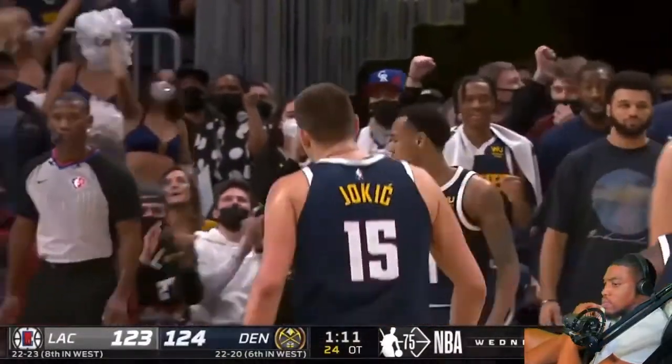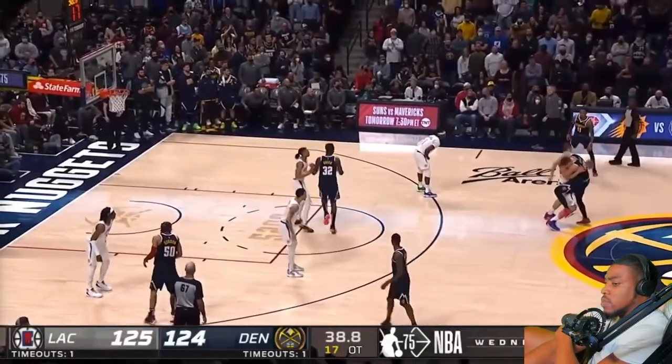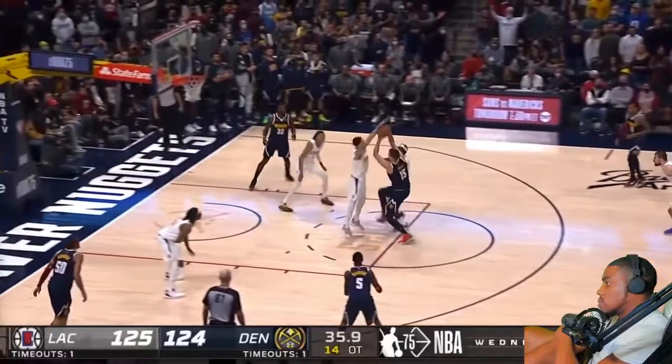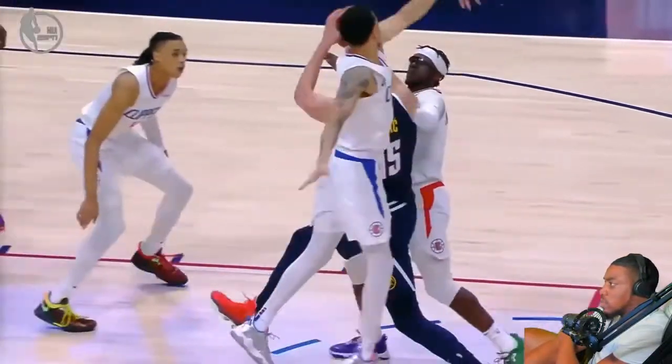124-123. Nobody could stop anybody at this point, and after a brief bear wrestling match near half court, Jokic sprang free, slalomed his way through the lane for a bucket to go back in front. And there are multiple Clipper wings in the paint, but he just strides and glides around them for the score.